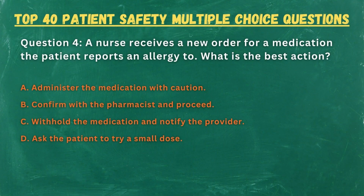Question 4. A nurse receives a new order for a medication the patient reports an allergy to. What is the best action? A. Administer the medication with caution. B. Confirm with the pharmacist and proceed.